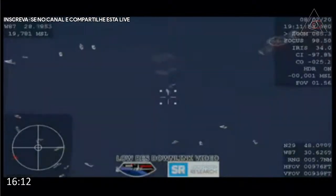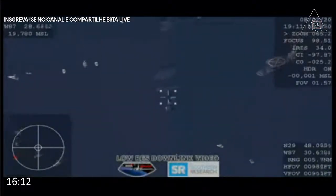Again, this is a view coming from the WB-57 plane as it is circling the area, and we can see Dragon awaiting to be pulled out of the water. Again, we are anticipating that lift to begin in just under 15 minutes. We're approaching 14 minutes here. And then in 21 minutes, we will have an open hatch.